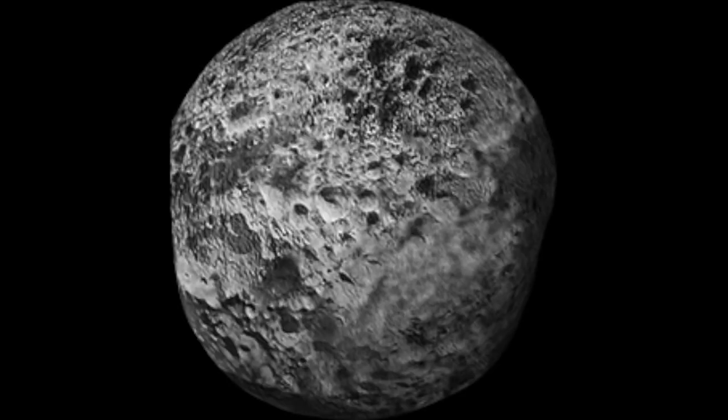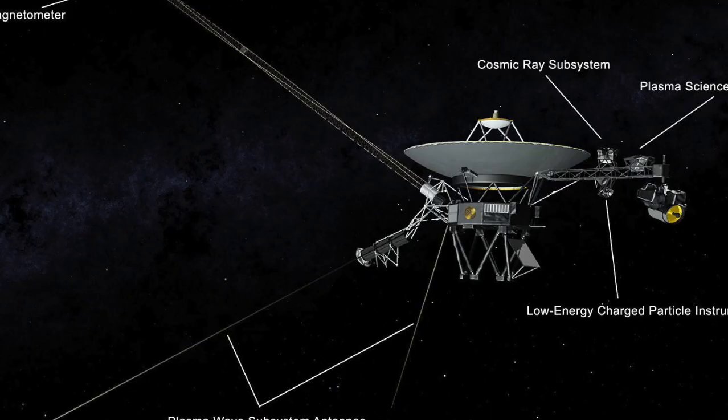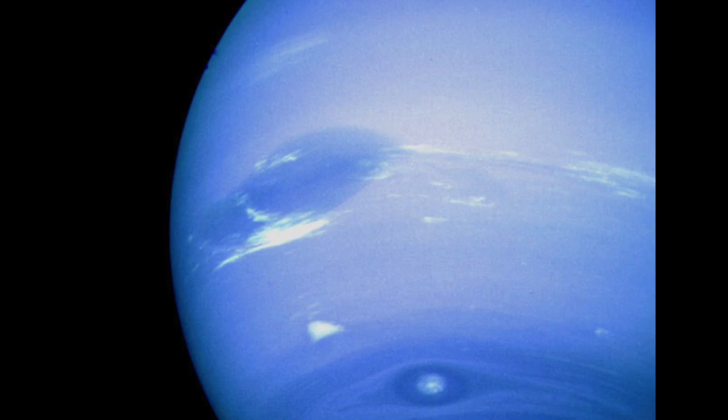relatively young. Other notable moons of Neptune include Nereid, which has a highly elongated and tilted orbit, and Proteus, which is the 2nd largest moon of Neptune and one of the largest irregularly shaped bodies in the solar system. Like Uranus's moons, many of Neptune's moons are irregularly shaped and small. Neptune has also been visited by only one mission, the same mission which studied Uranus, Voyager 2. This one mission provided us with close-ups of both Uranus and Neptune.